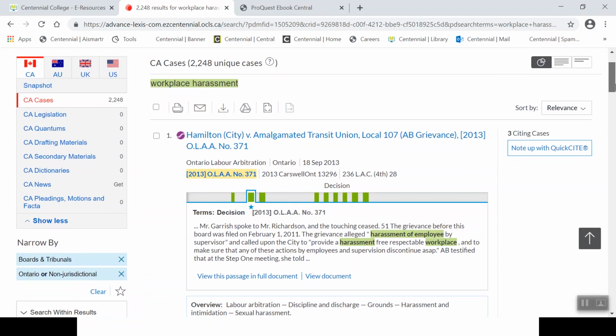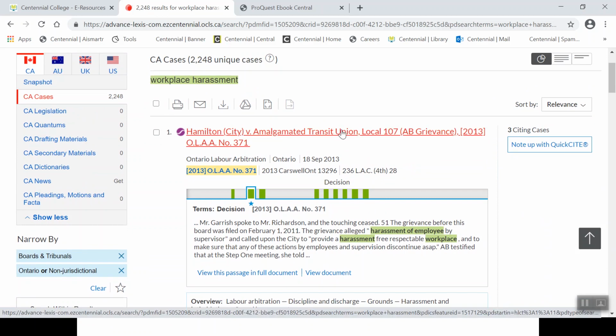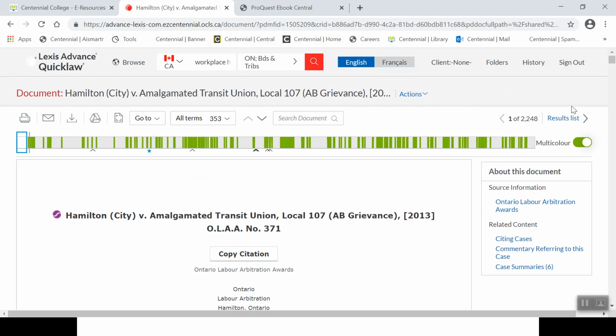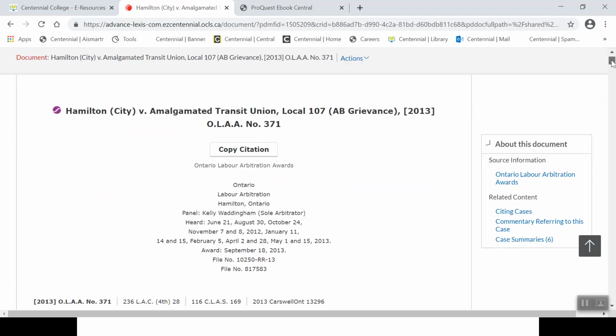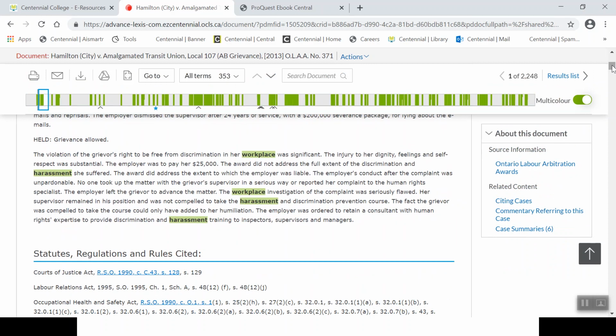And several things come up, over 2,000 unique cases, including the first one, Hamilton versus the Amalgamated Transit Union, Local 107. And here we have the full text of this particular case. And as you can see, your search terms are highlighted in green bold. Of course, this particular database has many other features, but let's continue on with our introduction.